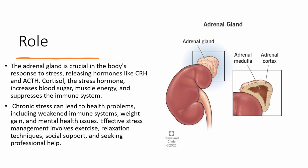This hormone stimulates the pituitary gland to release the hormone adrenocorticotropic hormone, also known as ACTH, which in turn stimulates the adrenal cortex to release cortisol. Cortisol is often referred to as the stress hormone because it helps the body respond to stress by increasing blood sugar levels, providing energy to the muscles, and suppressing the immune system. Cortisol also helps reduce inflammation and regulate metabolism.